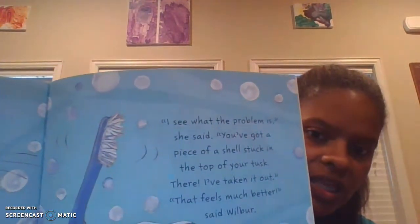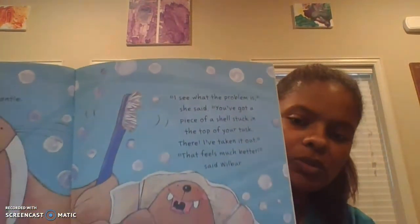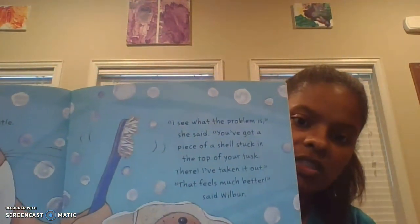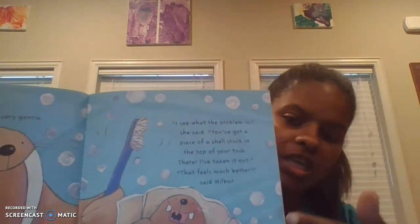Something else to consider is you see how those words are written. They're not the typical type font, and so that might be a little challenging for some kids who are beginning to read just because of the way the letters are shaped. And so again, something to consider.